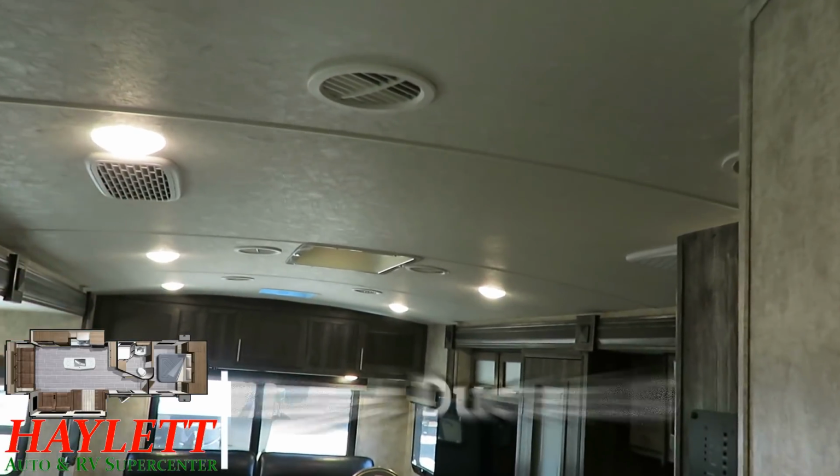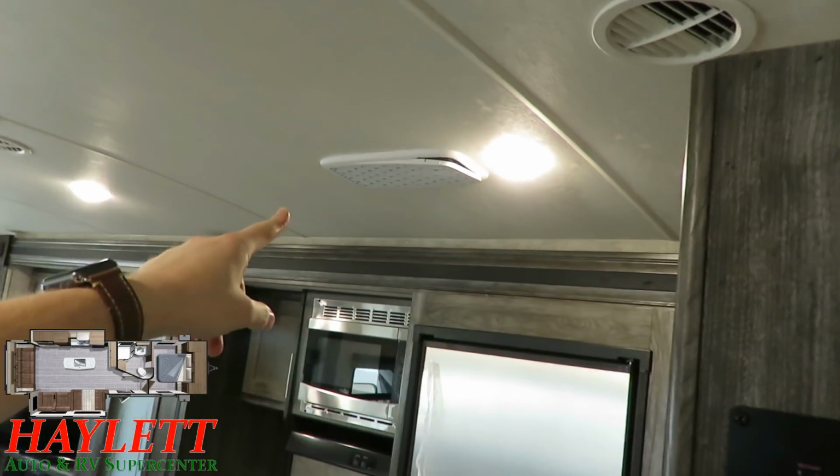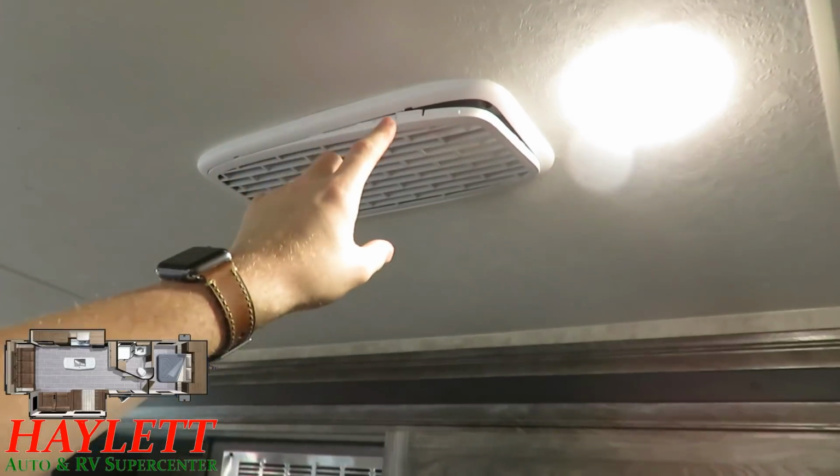You will find that you don't see the air conditioner in here. Instead, that's what these guys are. This is your air return system, and I purposely left that pop down. I literally do this on purpose.